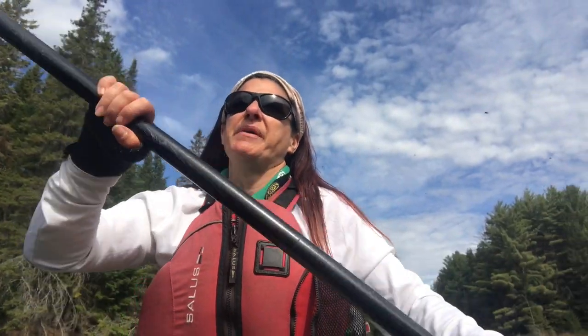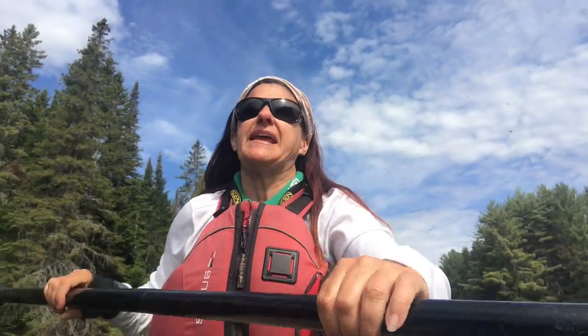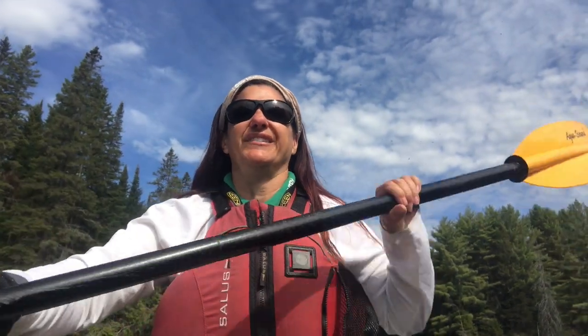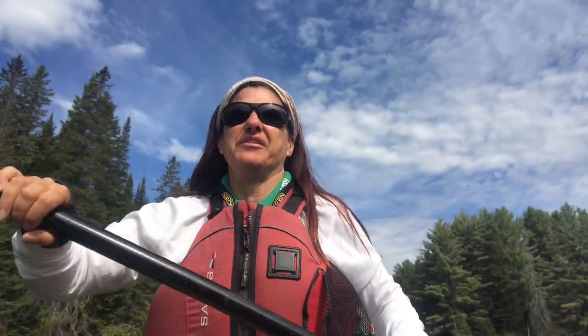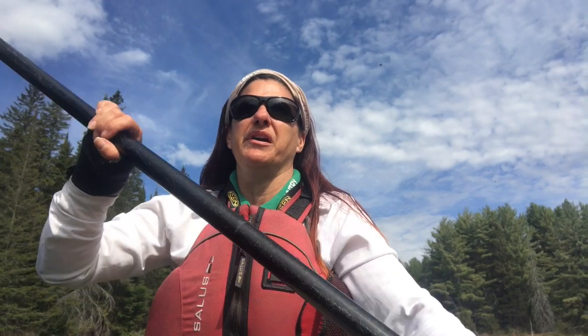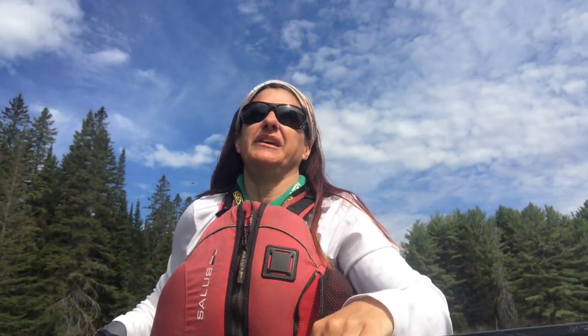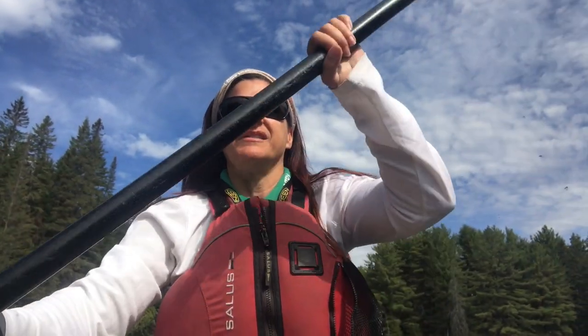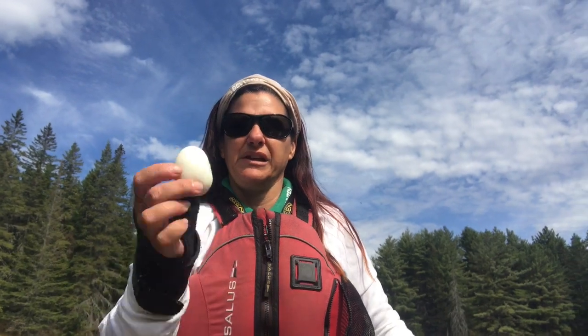I'm starting to come up. I can see the barricades for the dam up ahead, which is where that little portage is. I think it's only like 150 or 200 meters. It's really small from what I remember. You just have to go up a little hill, cross the bike path, and then go down the other side and put back in. So I'm definitely going to be doing that because it's still really early.